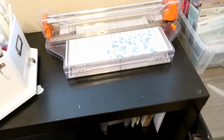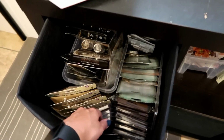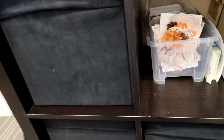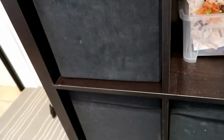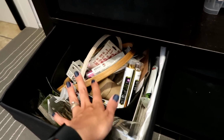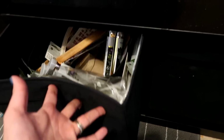Probably when I get my Alex unit, I'll probably figure something out once I can figure out other places for different things. So here I like to have all of my Prima stuff close to me. I am one of those crafters that if it's not near me or in arm's reach, I forget about it, and it's so true because things that are put away and then I'm like, oh, where did that go? And then I'm trying to find it, and yeah, I definitely need things that I love close to me. So I have chipboard and things like that in this drawer.